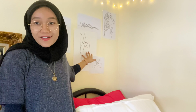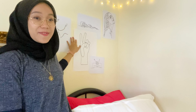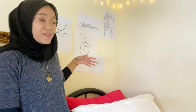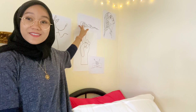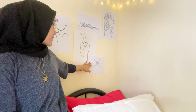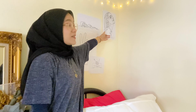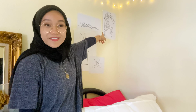This is line art that I printed from Google, but I think it represents me in my bed because this is a girl who is just lying in her bed, and this one is a girl who just woke up, and the girl is really emotional right there. I think it's really me because I always feel emotional in my bed. I don't know why. It's just a girl thing.